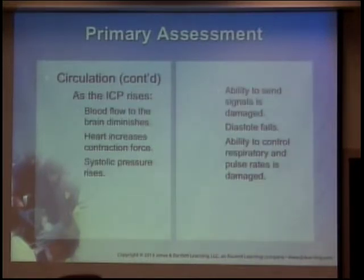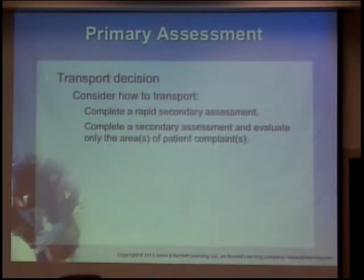Basic stuff of what you're doing. This is the physiology of what happens with ICP. And why does this happen? What's it doing to the brainstem? It's pushing it down through your foramen magnum. And that's where the brainstem controls all these parts.